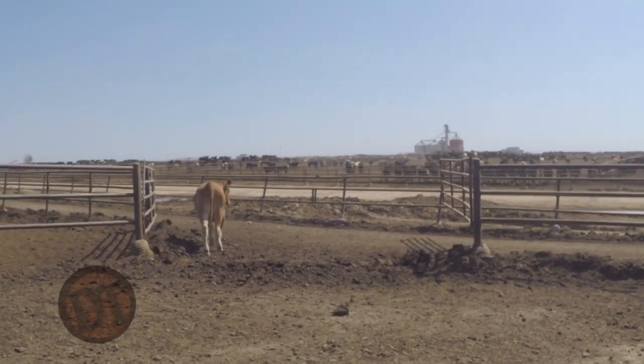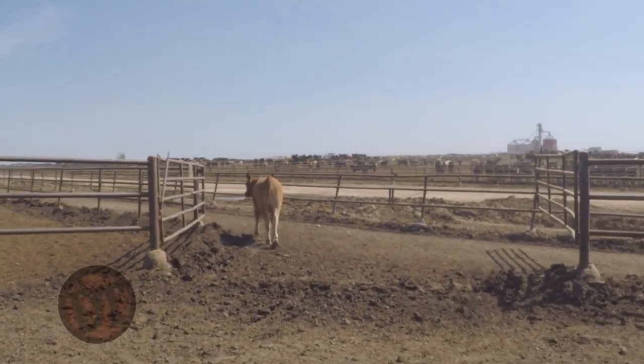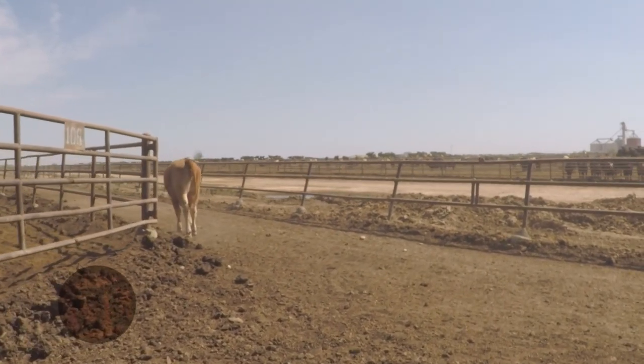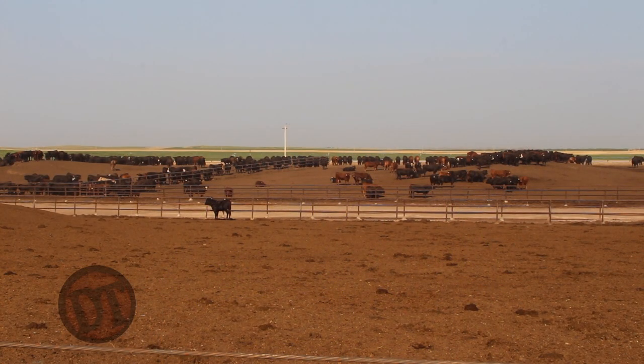And so when we start to see an animal that goes from being full to being empty or hollow, not eating, that's when we probably need to move that animal up, take a look, and see if there's something going on. Other things that I will look for in those animals is, are they off by themselves? Sometimes they'll be secluded from the rest of the herd. Sometimes they just want to be alone and get away from the rest of the herd.